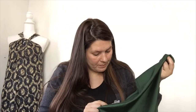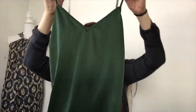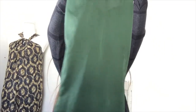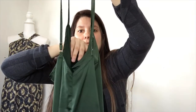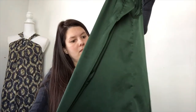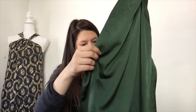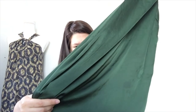And what is this? Lottie Moss, size medium. It's like an emerald green, almost like a slip dress with adjustable straps on the back. I'll have to go through and make sure there's no nicks. Needs a good iron.